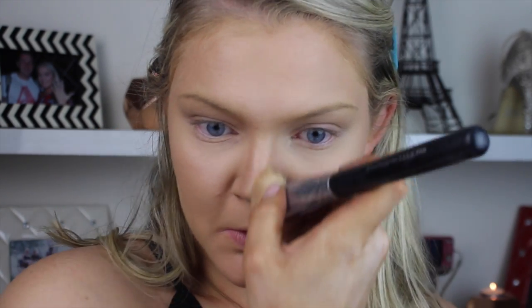Then I'm just going to put that along my hairline and also on my temples and also down the sides of my nose just to slim that down because, like I said, Spencer's face is so much slimmer than mine, so I'm going to do the best I can and slim all of my face down as well.